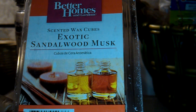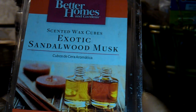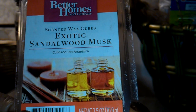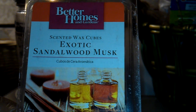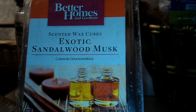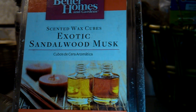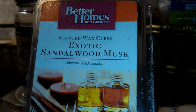Amazing throw on this one. The only thing I noticed about this one is that I could not smell it the next day, which was surprising to me, because these type of scents from Better Homes and Gardens typically do last at least a day. However, it's not a big deal. I usually like to change the scents out anyway, but I just kind of took notice that I couldn't smell it the next day. So, no biggie.